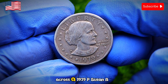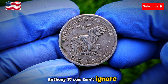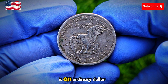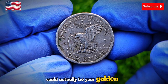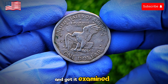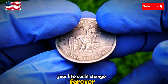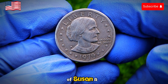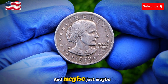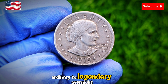So if you ever come across a 1979 P Susan B. Anthony $1 coin, don't ignore it. Look closely at its color, its weight, its shine, because what you might think is an ordinary dollar could actually be your golden or silver miracle. Hold it tight, protect it, and get it examined. Because if it turns out to be one of the elusive silver mint errors, your life could change forever. This coin carries the spirit of Susan B. Anthony herself, strong, bold, and destined to make history. And maybe, just maybe, it's waiting in your hands to turn your fortune from ordinary to legendary overnight.